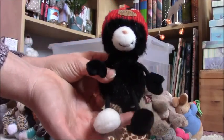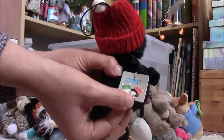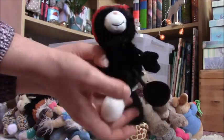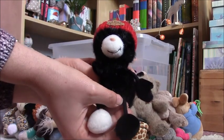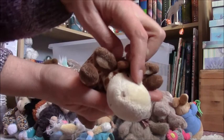Here is another cat from the older collection. It still has the logo on the back. And that was, I think, also about 30 cents at a flea market. And here is a giraffe.